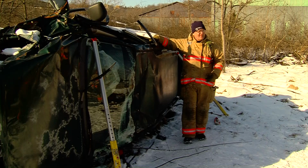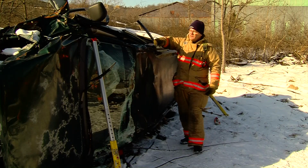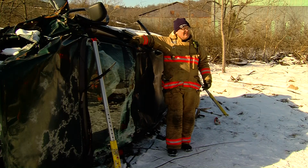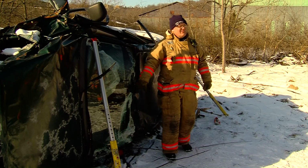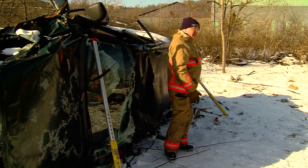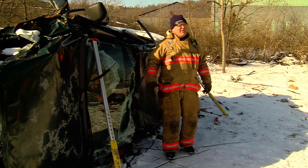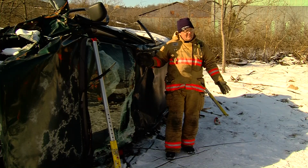Just like a car on its top, most often a car on its side does not have people trapped in it. Not always, but most often. Because of that, if you just access the windshield here, cut this windshield out, or pop that rear hatchback, you can climb in there, assess your patient, put them on a board, and slide them out without any issues and cancel your entrapment complement.